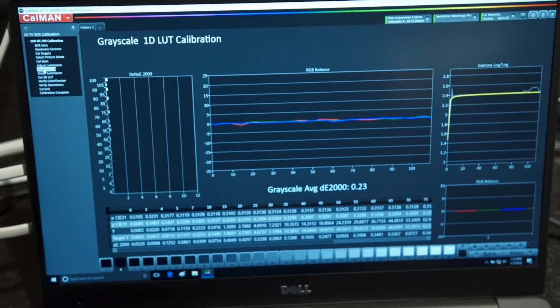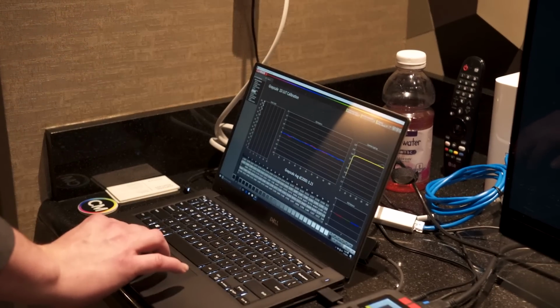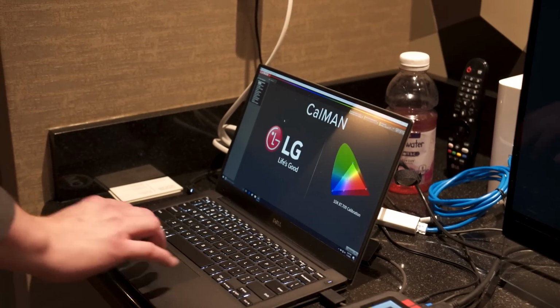So behind me, we've got an HDR TV with Portrait's CalMan software, and there's a new mode that they're rolling out called AutoCal. And okay, technically AutoCal's not new, but the way that it works is really different. So now on certain LG TVs, so the one behind me is a 2018 model, you're gonna be able to basically click one button, and instead of it taking an hour to calibrate your TV to a professional level, even HDR calibration, it'll take just a couple minutes.